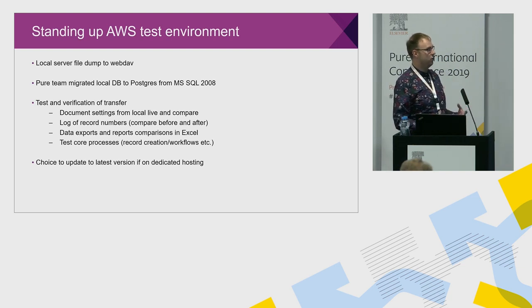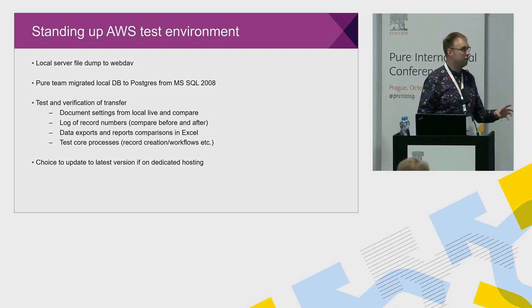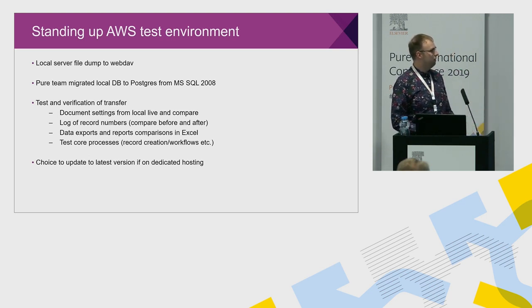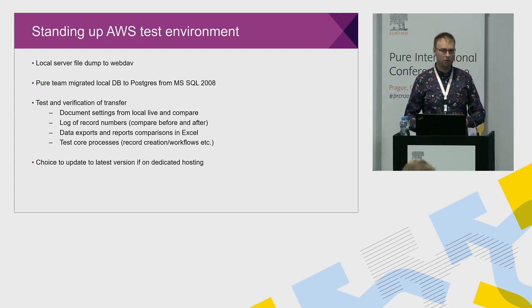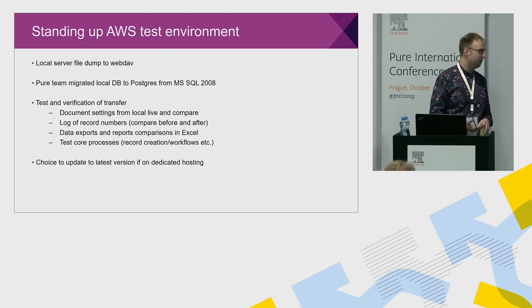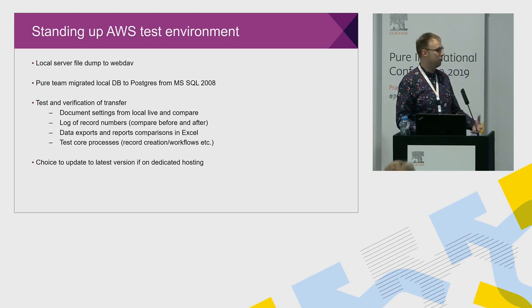The first thing that needed to be done really was to migrate from SQL 2008 to Postgres. So once that was done by the Elsevier team, they could then stand up the test environment in Amazon. And we set about comparing our local data to the data that was actually transferred over. We did a few things like comparing the settings, the config in the admin menu, which was a joy to work through, the admin menu.